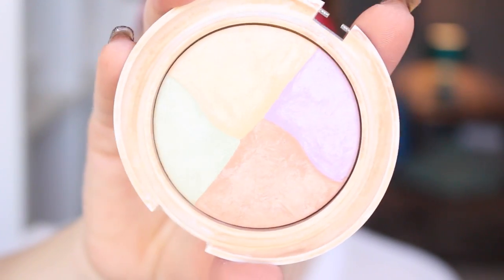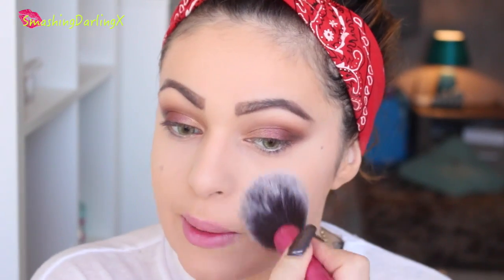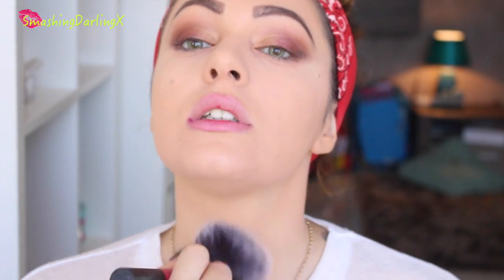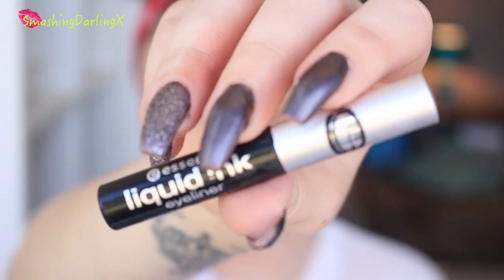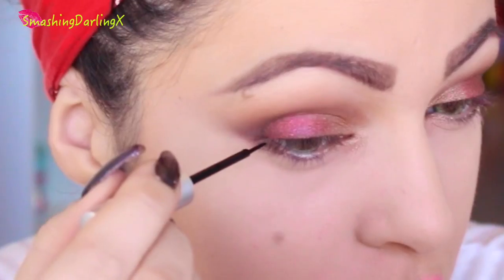Now I'm gonna set my face using the Makeup Academy Pro Base Prime and Conceal Powder. And I've chosen this powder just because it doesn't hold any color to it. So it counteracts my foundation since it's a bit darker, since I didn't fake tan, so it will match my neck. Now I'm moving on to eyeliner, and I'm gonna use my Essence Liquid Ink in black.